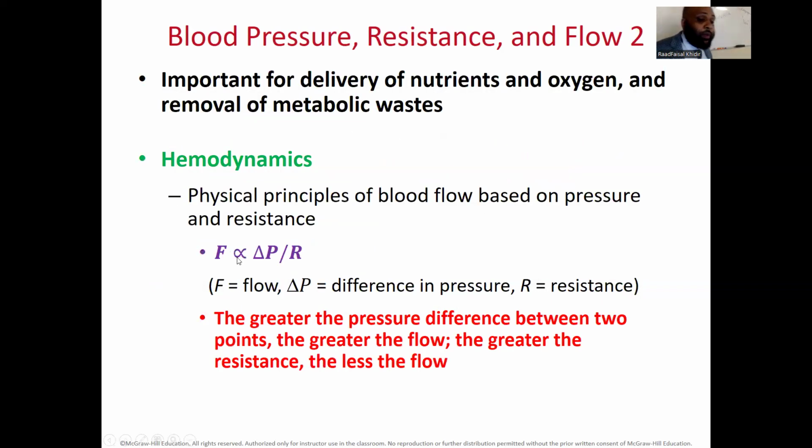This is really important. This is showing you the flow rate. What does this sign represent? That looks like an alpha sign. What does that represent? It means that the blood flow is proportional to the pressure. Okay, blood flow is directly proportional to change in pressure over the resistance.